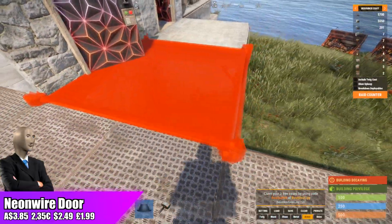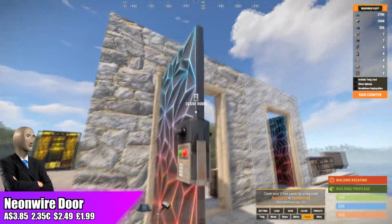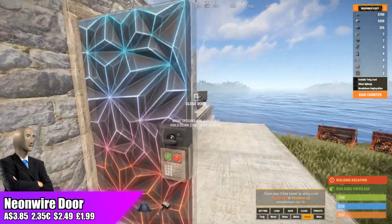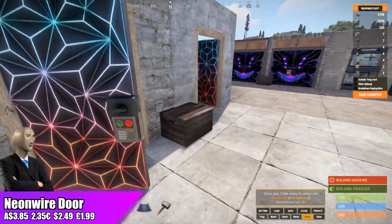I'm sure it's going to look pretty awesome in the day with the light reflection going over the top of it. However, I still don't think you're really going to have demand for the Neon Wire Door once it leaves the Rust Item store and goes to the community market, and so I don't think it's really going to go above the $3.95 mark.